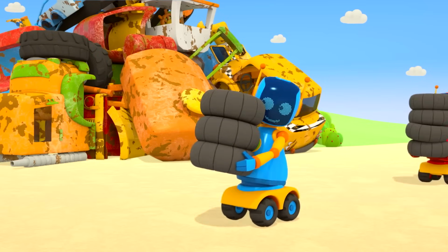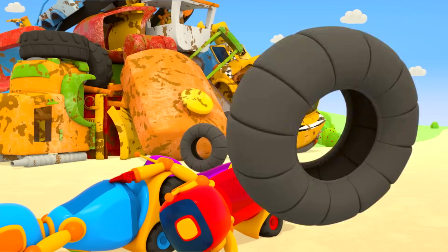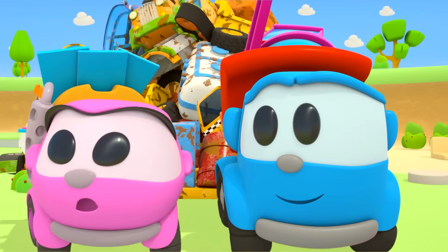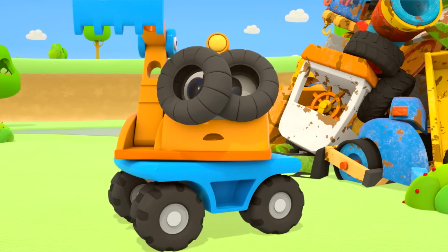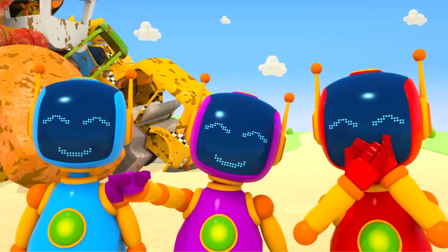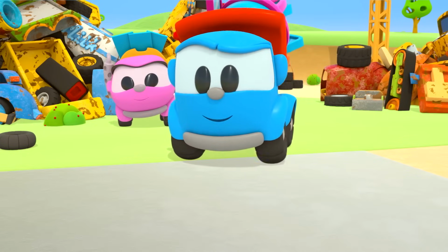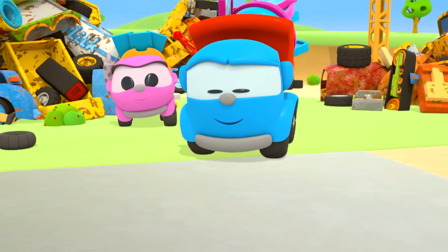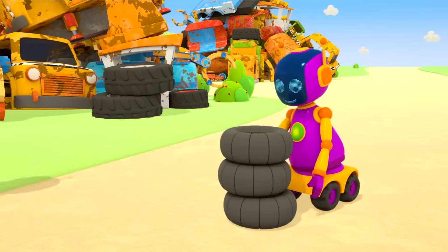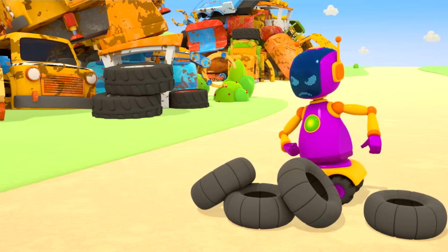The robots have found some old car tires. Oh dear, be careful. Oh my! Those are lovely glasses out of the tires. Robots, stop messing about. Let's build a house. The foundations are ready. The tires have fallen over again?